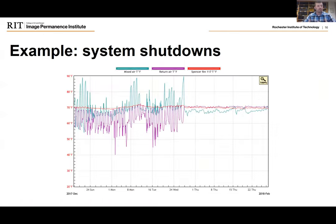In there, there are a number of strategies. One example is system shutdowns, which is basically exactly what it says. It recommends testing different shutdown times within your facility to find out: can your system go 6, 8, or 12 hours shut off, and how well will the space hold?